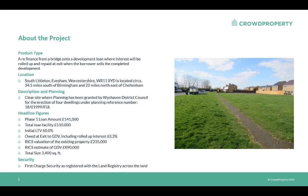It's a clear site where planning has been granted by Wychavon District Council for the erection of 4 dwellings under planning reference number 18/01999/FUL. This is phase 1 of a 3-phase raise, and phase 1 loan is for £141,000. The total loan facility over all 3 phases will be £510,000, with the initial loan to value being 60%.